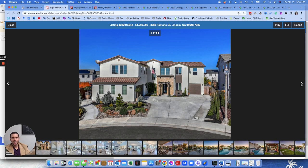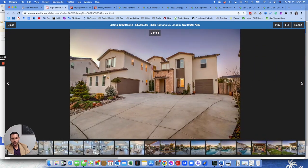So we're here at this last house, $1.2 million. This house was listed at $1,175,000. It sold at $1.2 million, so $25,000 over. This is also almost a quarter of an acre, but this house is near new, and this is a really nice street, Montana, here in Lincoln.